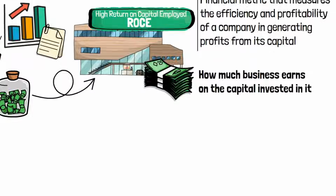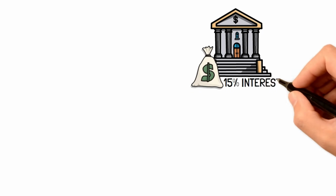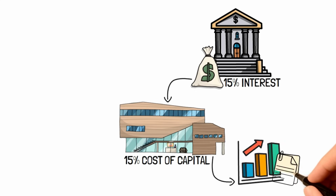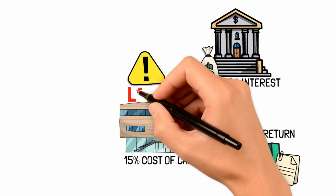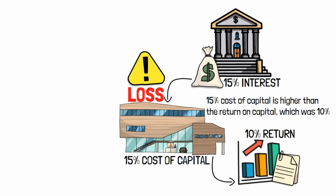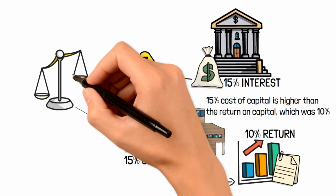Here's a simple example for you to understand better. If a company secures a loan from the bank at a 15% interest rate to start their business, and their cost of capital is 15%, reinvesting that loan at a 10% return means the company is losing money. This is a nightmare scenario because the 15% cost of capital is higher than the return on capital, which was 10%. This may sound like a crazy instance, but it happens more often than you think.